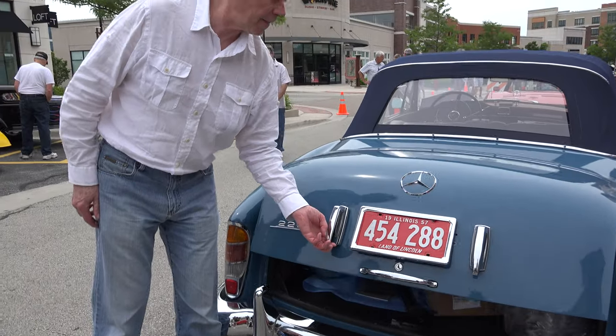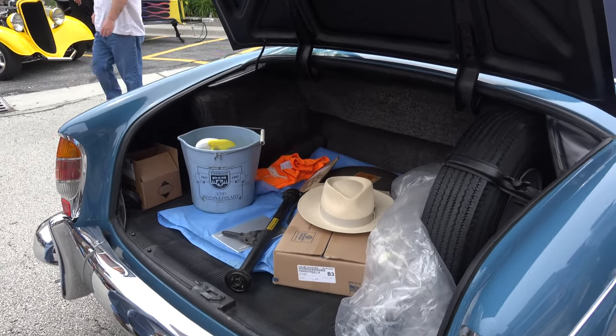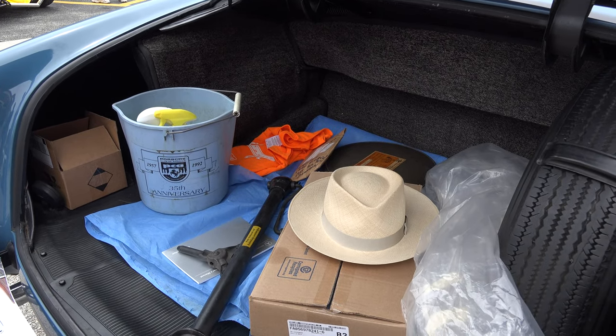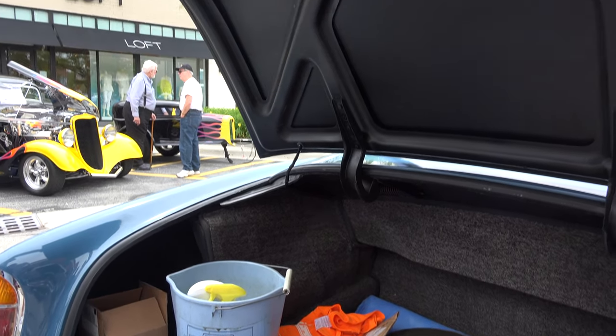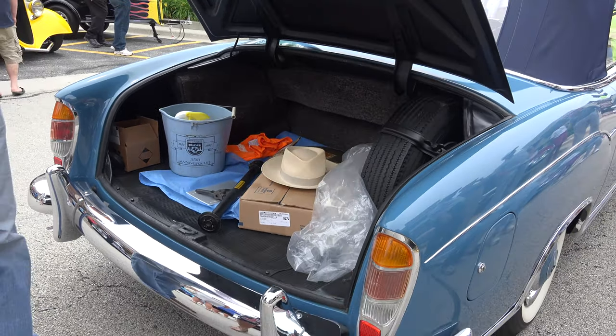A little tough to drive. All the fixings that we have on hand to make it look even better for the show. Original air cleaner, original tools are here, original jack.